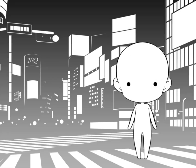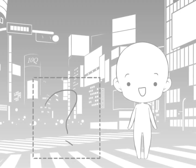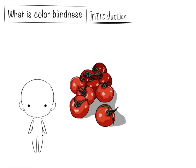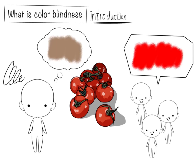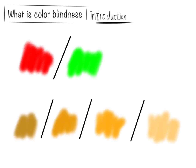To solve this problem, I came up with an idea: designing a traffic assistant for people with color blindness. First of all, let's talk about what color blindness is. If you have color blindness, it means that you see color differently than most people. It may be hard for you to tell the difference between certain colors and how bright colors are.